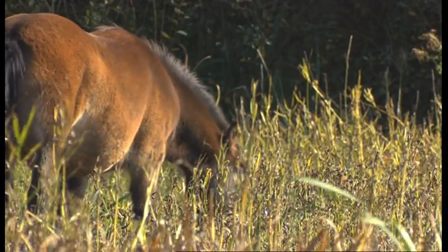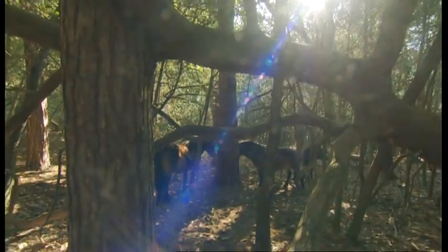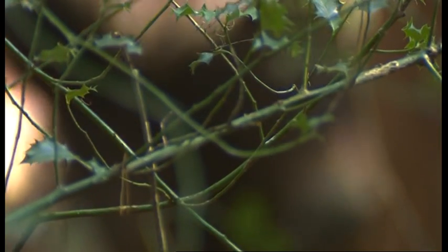You'll see Exmoor ponies all over Sutton Park, but if you're very lucky you might stumble on this, their secret place, where they go after a hard day looking after the landscape. But of course you might just as easily walk right past and never see them at all.